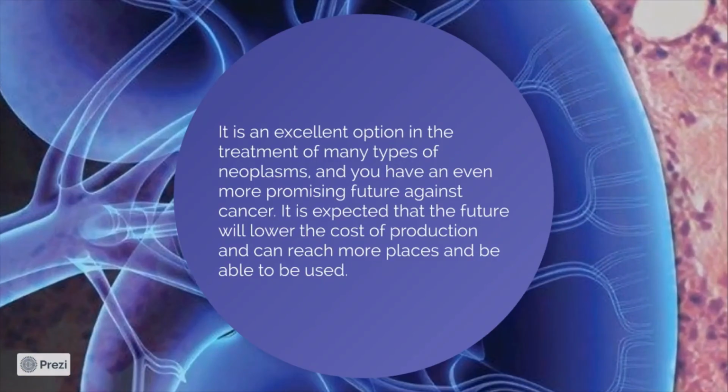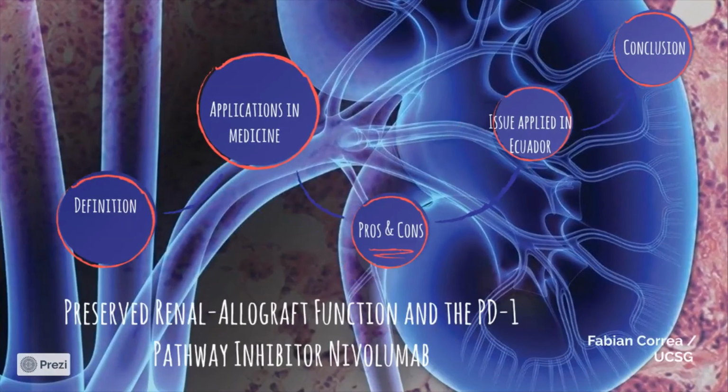Conclusion. It is an excellent option in the treatment of many types of cancer, and it has an even more promising future against cancer. It is expected that in the future the cost of production will be lowered and it can reach more places and be able to be used.